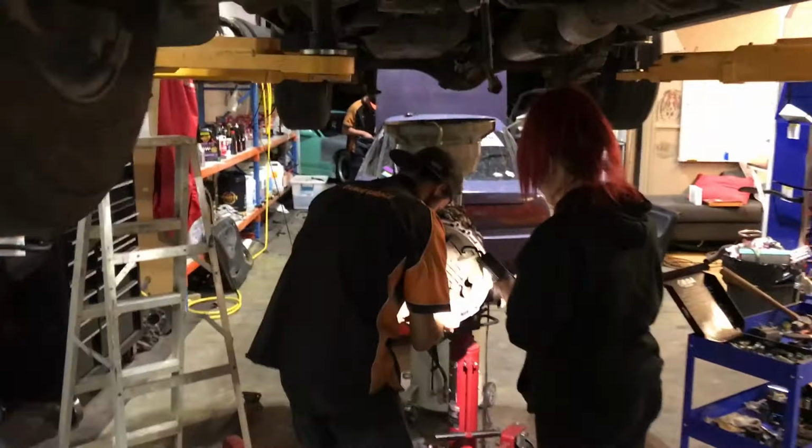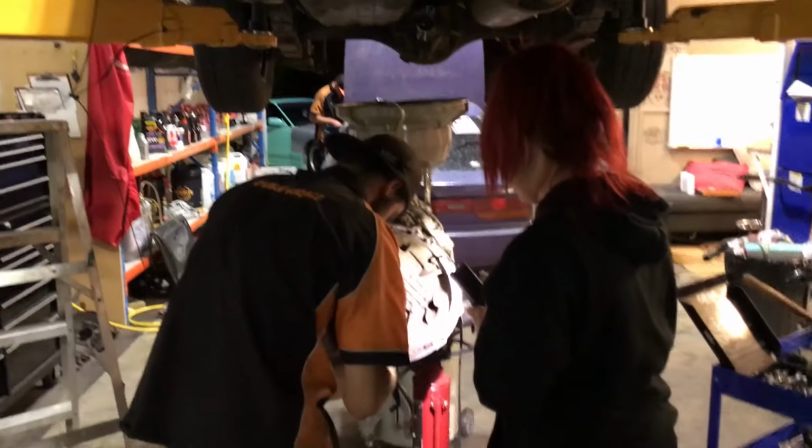Sammy's gearbox is out. Kira's helping with that. And he's just getting the throw out bearing off the gearbox for the new clutch that's going up. We just took off the dual mass flywheel, which was munted. And putting a nice big solid one on.